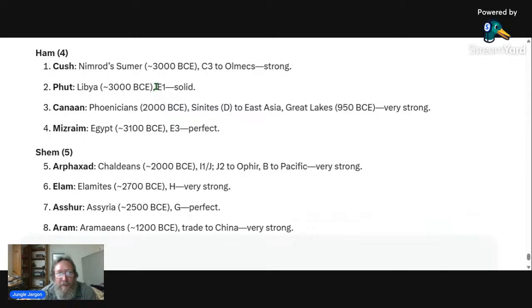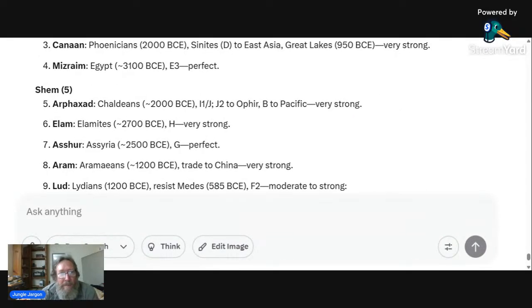So that's all the groups with the exception of Cush and Nimrod. These are all the rest of the groups, E1, E2. They're 3 separate lineages. So they're all very strong. Arphaxad, the Chaldeans, I1, J, J2, Ophir, B to the Pacific. That's the mitochondrial, B to the Pacific, very strong. Elamites, H is very strong.